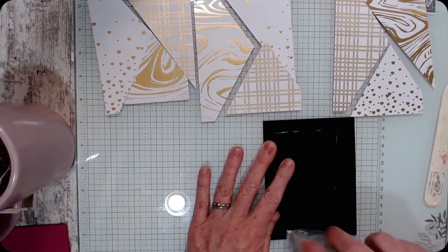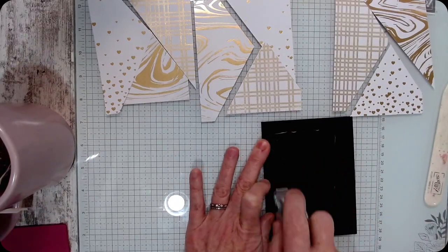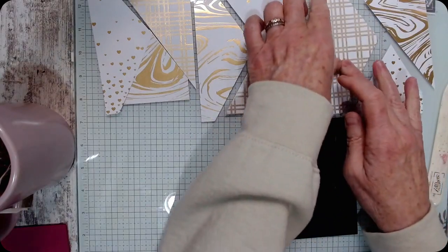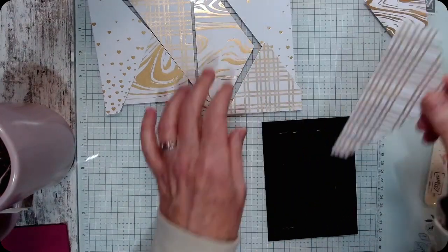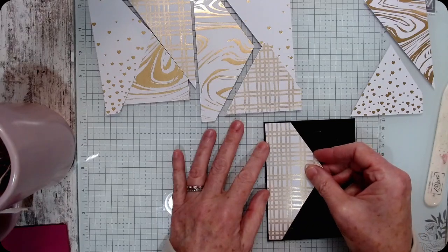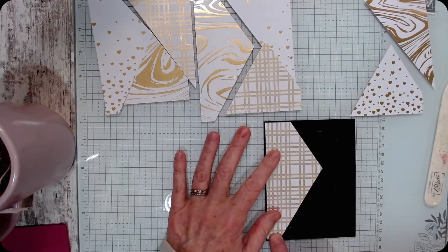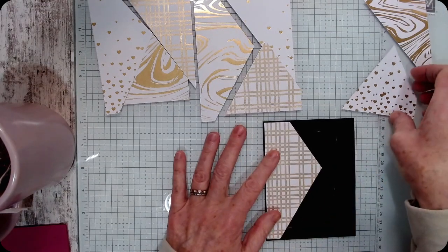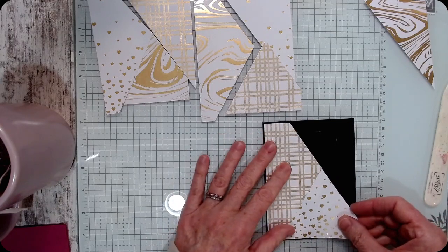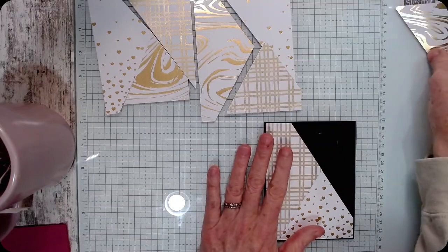And you get to use your adhesive of choice. If you're a glue fan, you can always glue these. I found it worked best for me to get them lined up the way I wanted if I took the piece that went from end to end. So I went ahead and made one that went from end to end. And then that way I know that it's lined up a little bit more square. If not, I had a tendency to get them a little wonky.